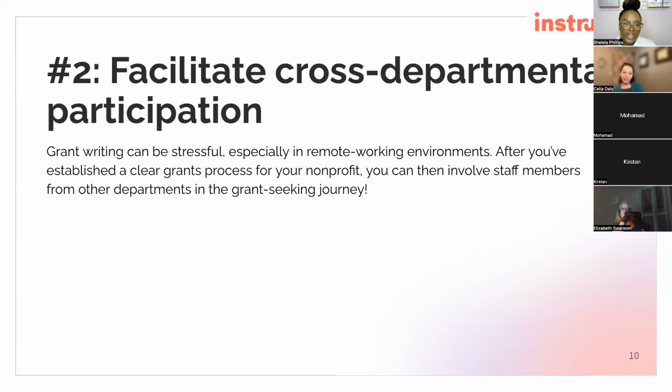And this is one of my personal favorites because I'm a people person, y'all, and that is facilitate cross-departmental collaboration and participation. I want you to write this down, and if you're going to watch the recording, put it on a sticky note somewhere. Just because you have a lean team does not mean you can't involve others in your grants process. In this remote working, physically distanced, and just all right, I call it kind of crazy, y'all, environment that we're working in, we cannot afford to operate in silos. So when you facilitate this cross-departmental participation and collaboration, you're engaging your key staff from other departments into the grants process in order to really move forward with a team effort. Next slide.